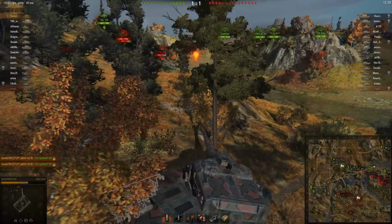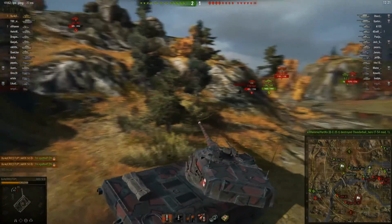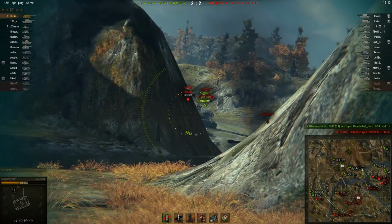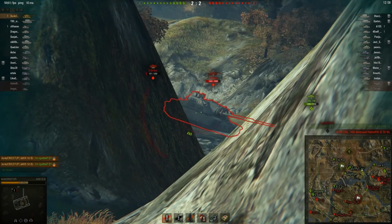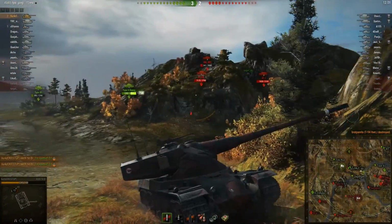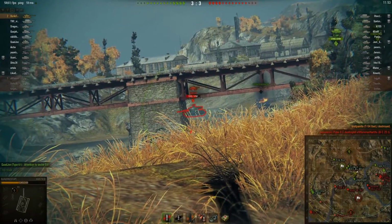So, what are the main characteristics of this tank? Well, it has a pretty nice autoloader. It fires 4 shells with 2.5 seconds in between the shells, and as you can see, it can reload its magazine in about 30 seconds with a 100% crew. If you have Brothers in Arms and Ventilation, you are going to get it to about 29 seconds of reload, and that is pretty nice in this tank.